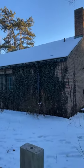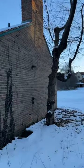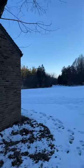And the architect of this building, while it was sketched out by Henry Scripps Booth himself, was drawn up by his friend and classmate at the University of Michigan, Ralph Calder. And so Ralph Calder was one of Henry Booth's classmates at the University of Michigan.